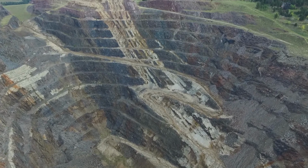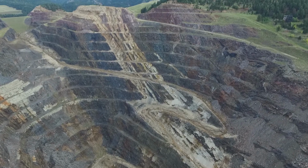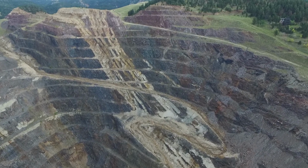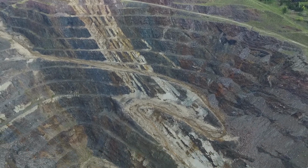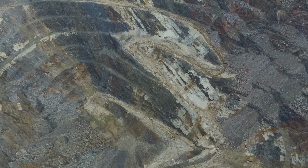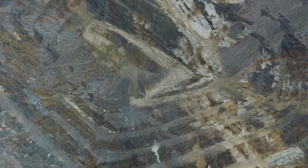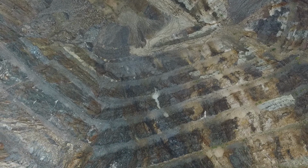And if you come to Lead, South Dakota, I would highly recommend you stop in here. There's a visitor center with all kinds of information, and you can take a tour. The only thing that would make it better is if they'd take you down to one of the mine shafts and let you walk through. But I guess they're doing some scientific stuff in here now, deep down in one of the mine shafts. They're running some experiments of some kind.